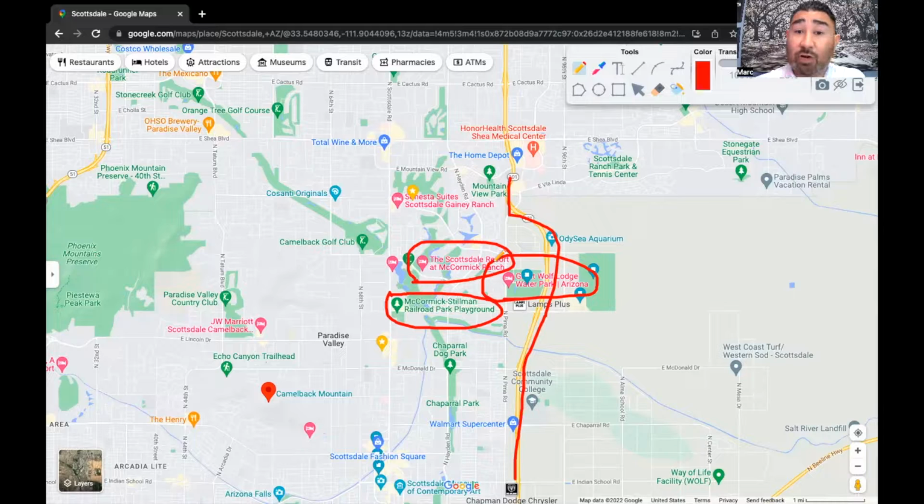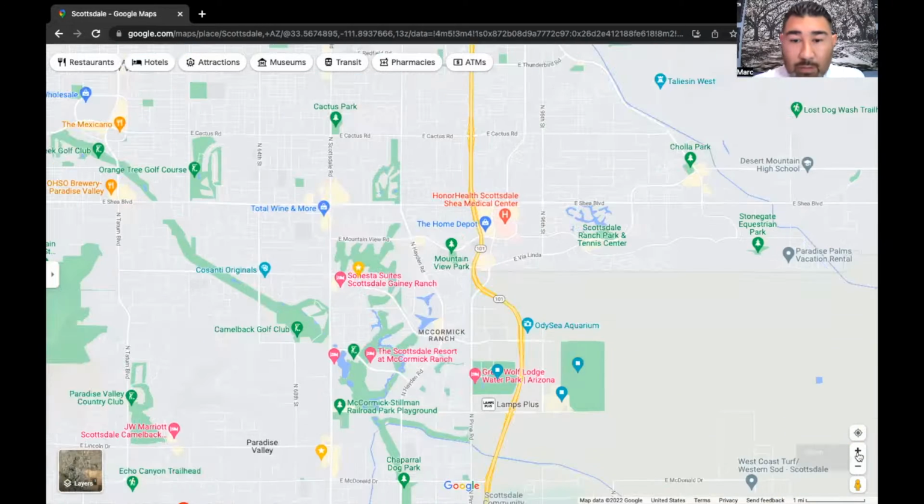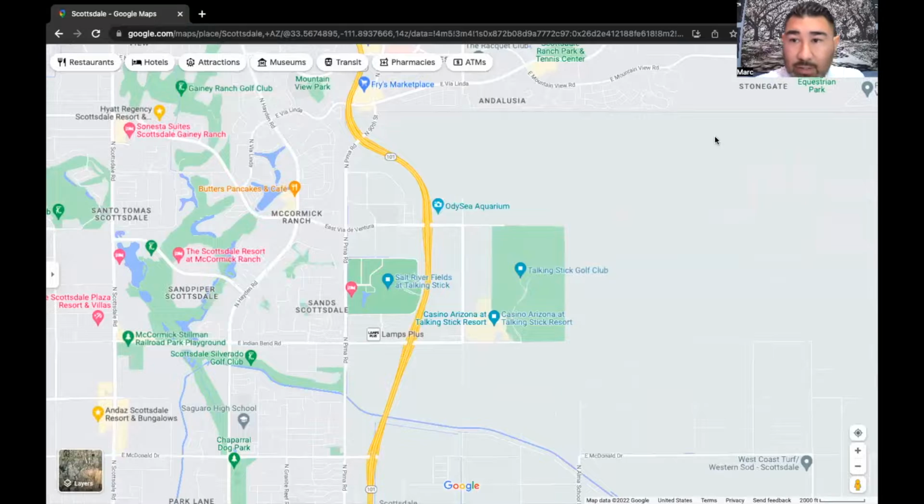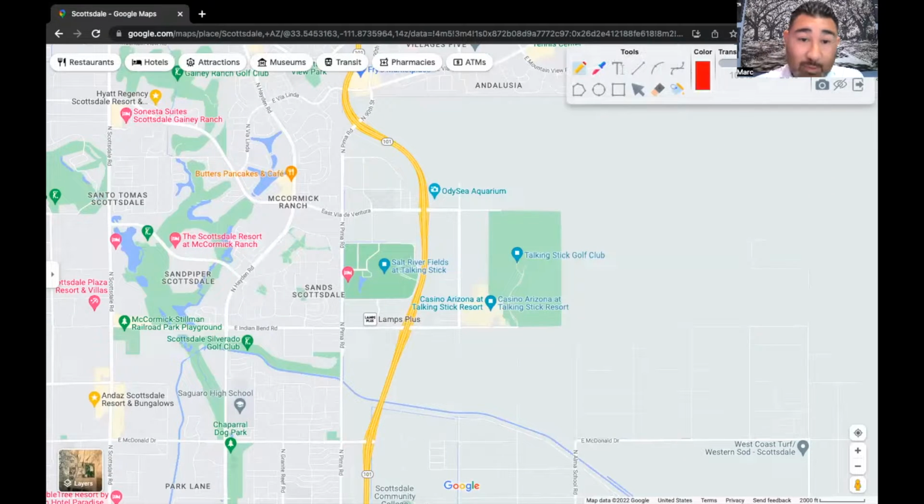In Scottsdale, if you're a golf fan, you're going to have access to so many different golf clubs. So you can see there's the Camelback golf clubs right in there, Paradise Valley country clubs in that area, and there's so much more. Okay, let's zoom in a little bit more, because right in this area, for the baseball fans out there, you're going to find Salt River Fields at Talking Stick. Salt River Fields is where the Arizona Diamondbacks play their spring training games. And this is an amazing facility that was built not too long ago. So it's pretty high end.